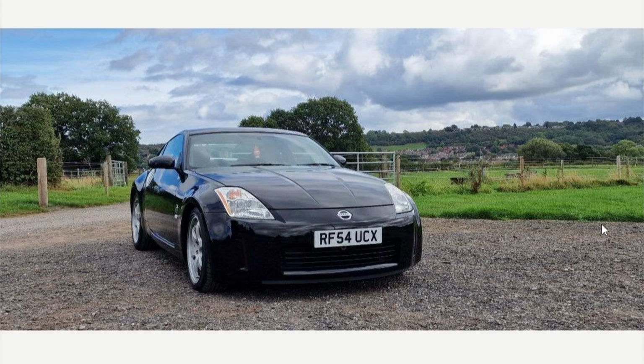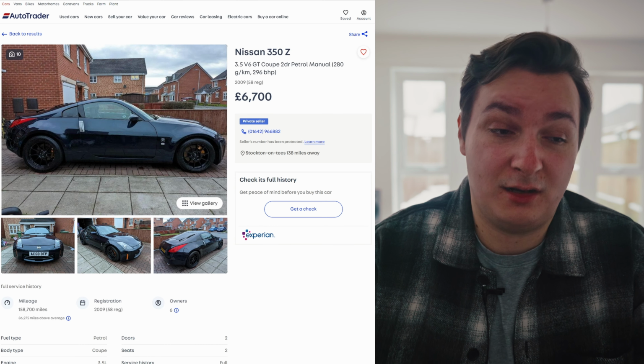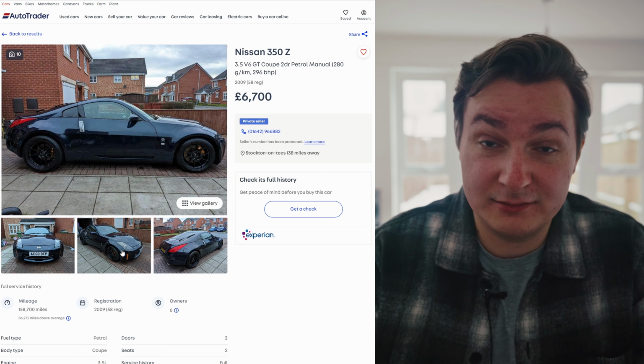Here's one with the old bonnet. Here's one with the HR bonnet. HR cars had a bit more power. They revved higher. They're great driver's cars. Hydraulic steering, once again, manual gearbox. You get the Brembo brakes, the larger ones, which are really good.